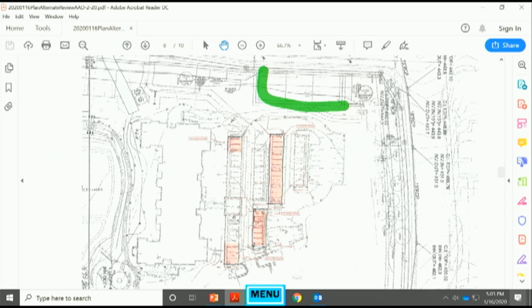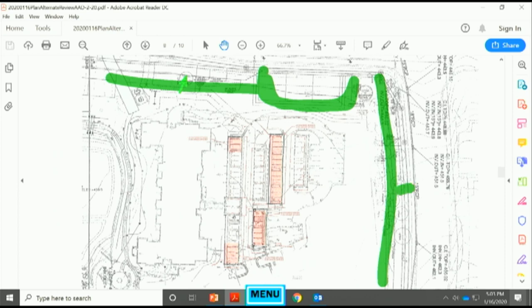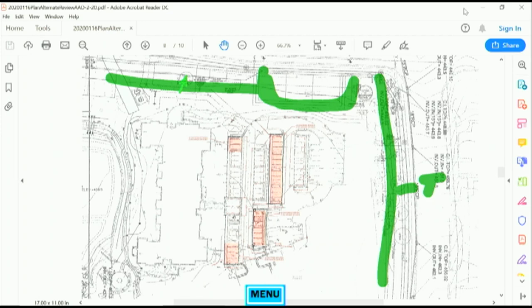We have existing tree conservation area here. There is tree conservation with isolated trees here, and all this landscaping oriented towards Strickland Road is all existing. What we are proposing is to extend covered parking in this area, this will be new covered parking here, and we want to provide new covered parking in that area too.